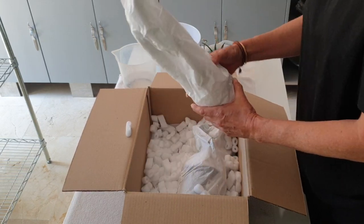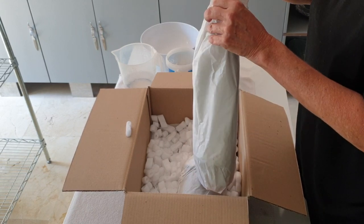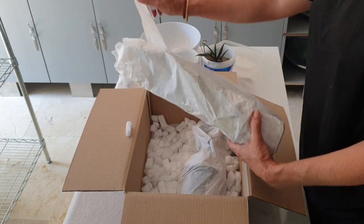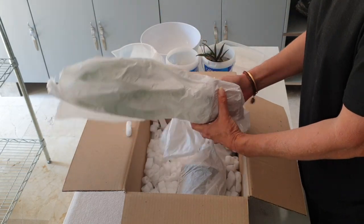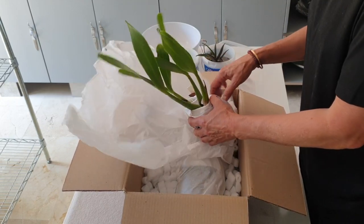So this is an Encyclia. They're supposed to be fragrant. They have very star-shaped flowers. They're very large. And because I don't have many Encyclias, I thought I would get myself two more, seeing as the one I have is growing really well, and they're fragrant. So I thought, okay, get me another one.